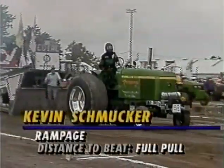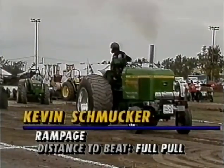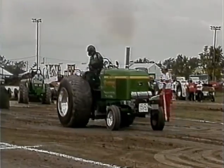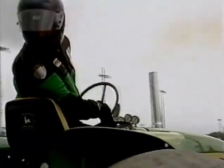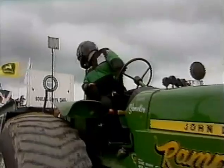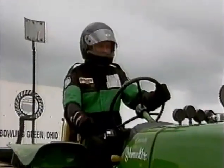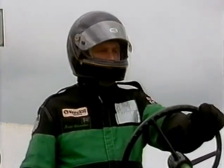Well, our next John Deere comes to the starting line now, and this is Kevin Schmucker, ladies and gentlemen, out of Louisville, Ohio. Comes rolling in here on what's known as the Rampage John Deere. And I'll tell you what, Kevin Schmucker has been pulling for a long, long time. He loves pro stock. This can be one tough customer. Schmucker would love to go into the number one spot here this afternoon and join Carl Smith, who leads with a Night Moves tractor right now. Smith so far untouchable in the class.